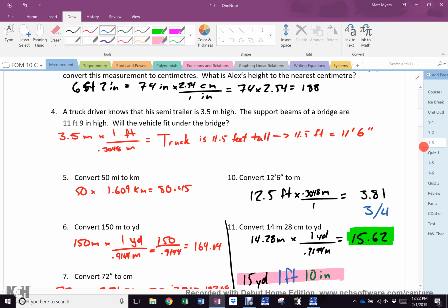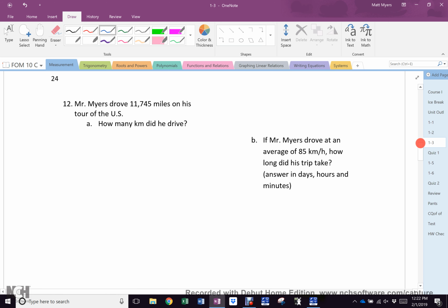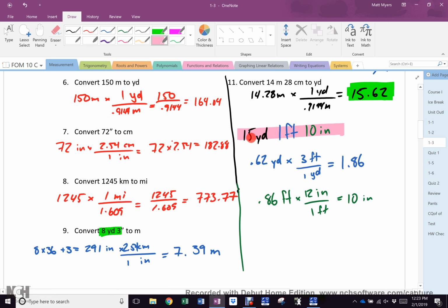All right. So now your job is to do this page and page 25 and 26. Now, please notice, the kids in the other class read this wrong. I don't want it in days and then in hours and then in minutes. I want it to look like this. Days, hours, minutes. I haven't given you a converter for days, hours, and minutes. No, of course I haven't, because you know there's 24 hours in a day, 60 minutes in an hour, and 60 seconds. Thank you.